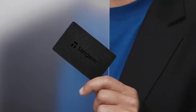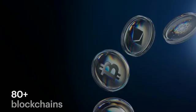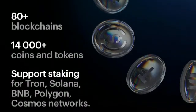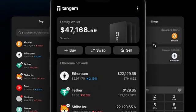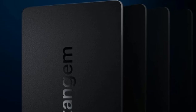This tiny card does it all. Manage 13,000 plus tokens across 70 plus blockchains, access DeFi, NFTs, and dApps, and enjoy the convenience of a hot wallet with the security of cold storage. No wires, no Bluetooth, no batteries, just tap the card on your phone and you're good to go.